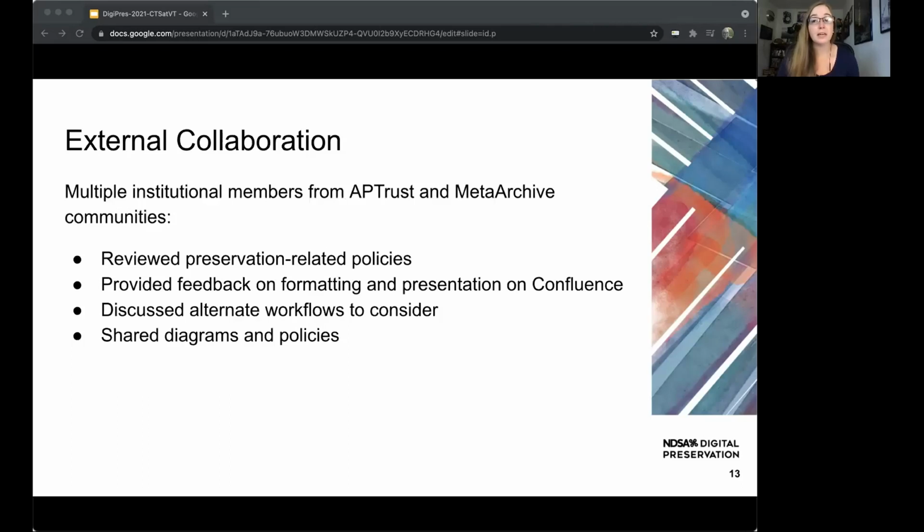One of the most unique aspects of this project is that we had the expertise from multiple institutions through the APTrust and MetaArchive communities in the development of our policies. We pretty much had every gap identified and mediated before even publishing the policies the first time. These individuals not only reviewed the policies themselves, but also provided feedback on formatting and presentation on the Confluence site. They discussed alternative workflows, shared their own diagrams and policies for reference, and basically, we had an entire group of experts with an eye on all of this content.